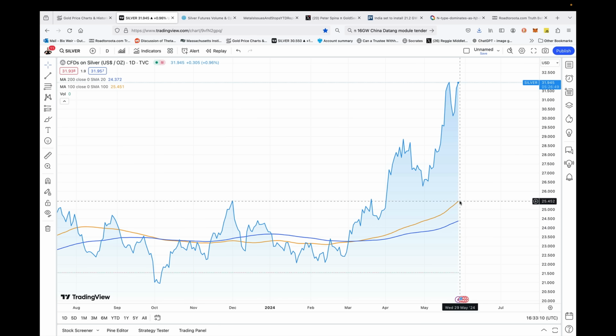They need to get it under these moving averages, which are climbing fast. $25, and for the 200-day, it's about $24.40. Normally they'd slam it down below those, but not at the moment. So yeah, Ted, I hope Ted is doing well.